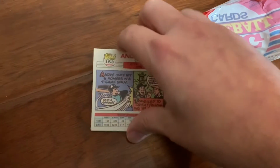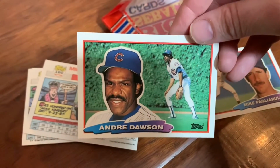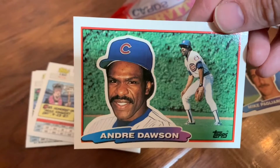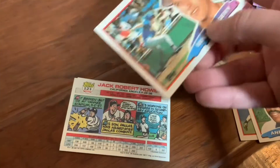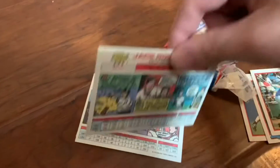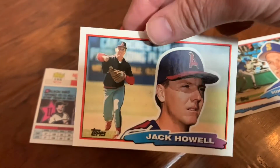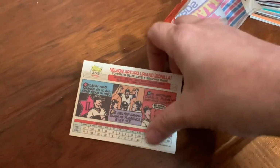Oh, here's a good one. It's the Hawk, Andre Dawson. I like the designs on these, and they still look good. This is Mike Kingery with the Mariners. Jack Howell. I remember him being a good infielder for the Angels back in the day.